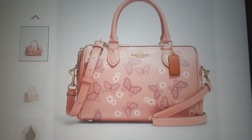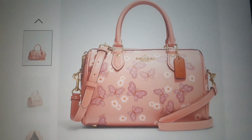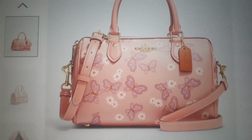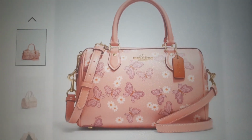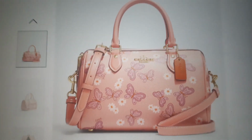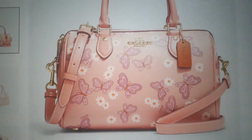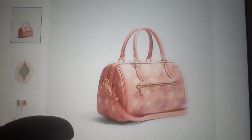Oh my goodness, it is the cutest thing I have seen. And the first thing we're gonna look at is this Rowan satchel bag. Do you see the cuteness? It is so stinking pretty. I love the coral pink. I love the butterflies. Love the little daisies. It is so stinking precious.